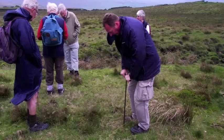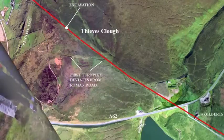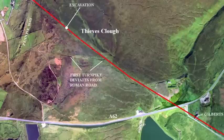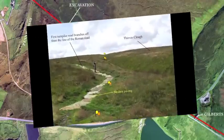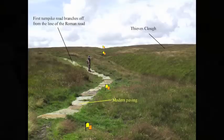Here we see members of the Society recently confirming the existence of the road on the boggy plateau by probing. As it crosses the plateau, the Roman road, confirmed by excavation, is shared for part of its length by a section of Blind Jack Metcalfe's turnpike road of the late 18th century. It is also this section of road which is described as Roman on the old 1854 OS map.